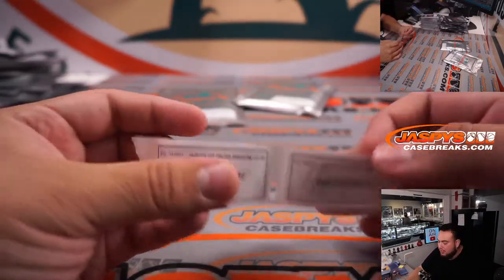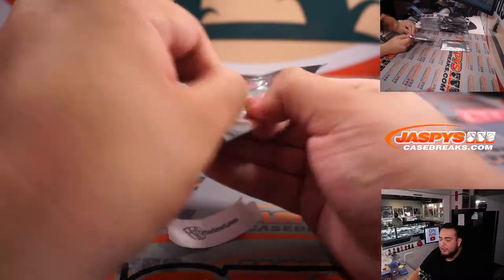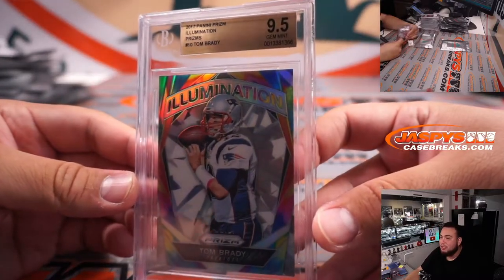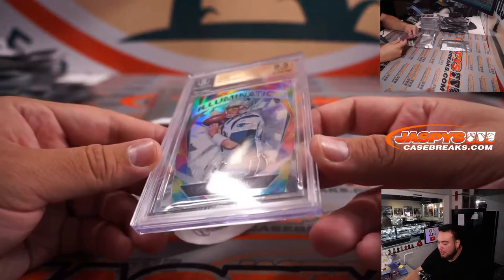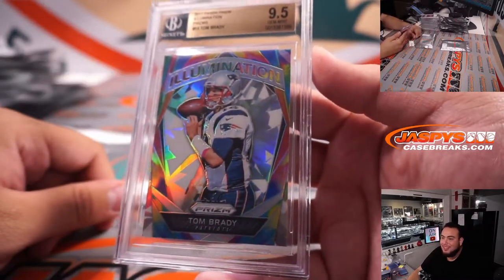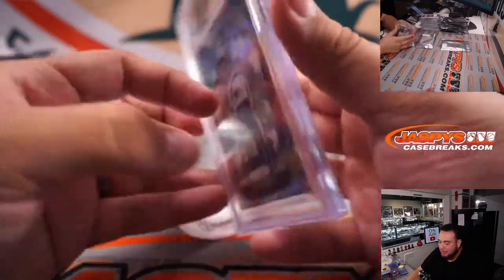Two more hits to go. Timothy with 14. And Will, you get number one right there. Ooh, this one feels like a BGS graded card. Wow. 2017 Panini Prism Illumination Tom Brady. What a beautiful card. No subgrades, but look at that. Wow. I would have loved to have this card for $100. Beautiful hit right there. Man, that really pops right there. What a great hit.